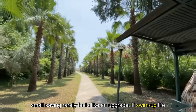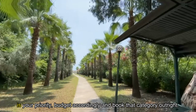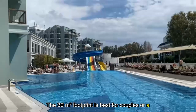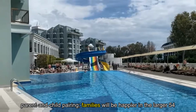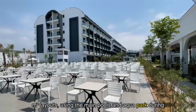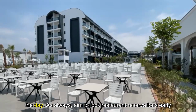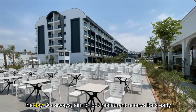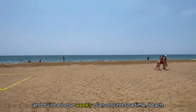If swim-up life is your priority, budget accordingly and book that category outright. The 30m2 footprint is best for couples or a parent and child pairing. Families will be happier in the larger 54m2 layouts, using the main pools and Aqua Park during the day. As always, aim to lock restaurant reservations early and build a loose weekly plan around spa time, beach sunsets, and one excursion into Side Old Town.